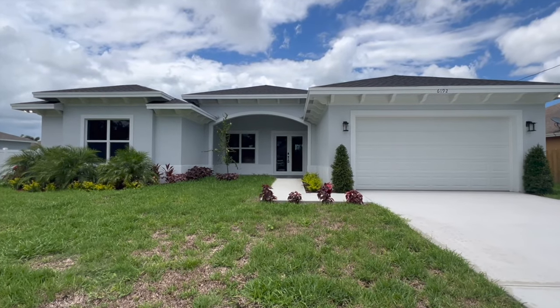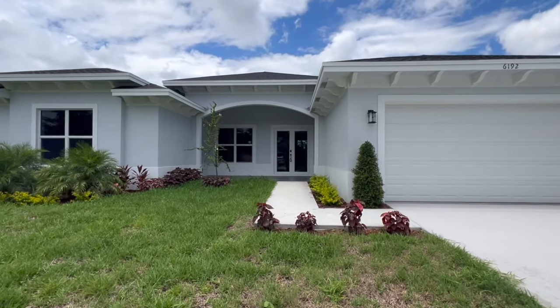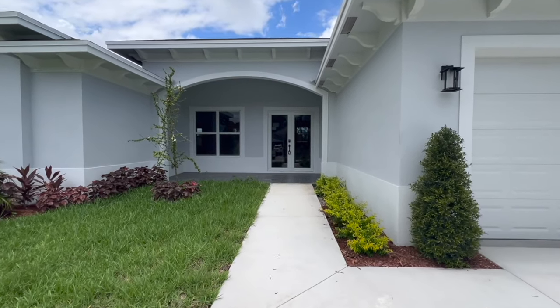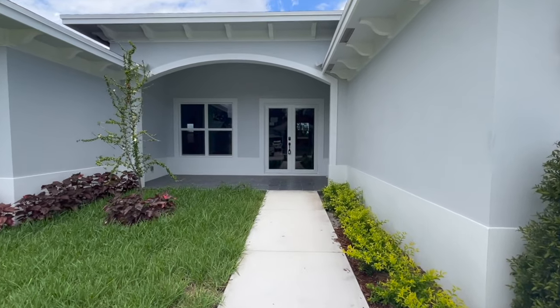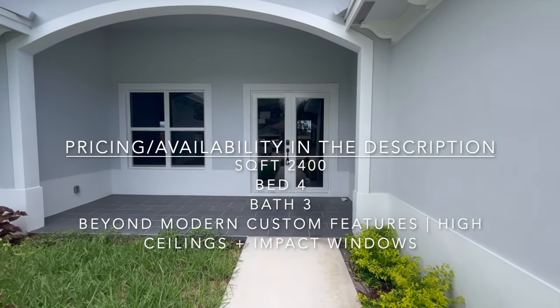So this home is going to give you about 2,400 square feet under air with 4 bedrooms, 3 full bathrooms, along with an extensive list of modern luxurious upgrades. As you're walking up to the home, you'll find the home has a more contemporary design, hurricane impact windows, and a double door glass entryway.